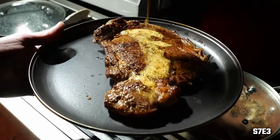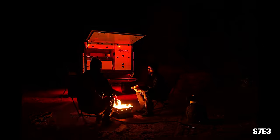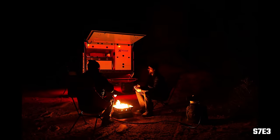Now, let's pick up where we left off, waking up from a restful night surrounded by a spectacular cathedral of colorful sandstone.